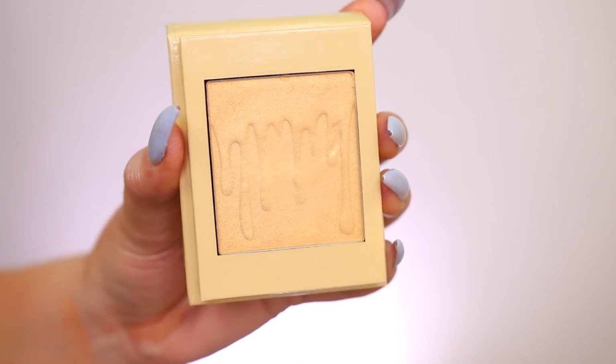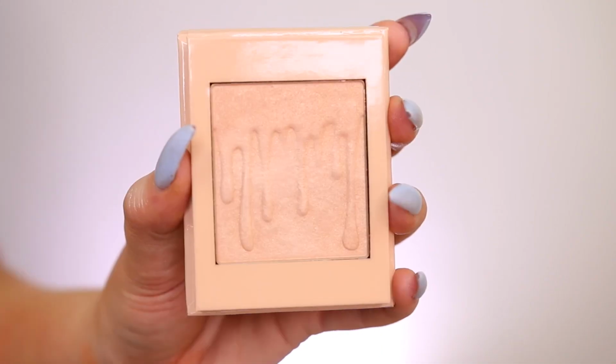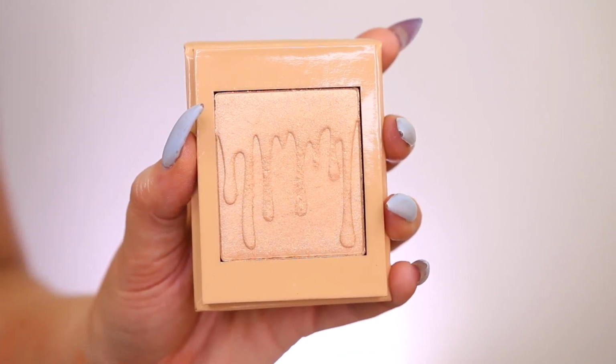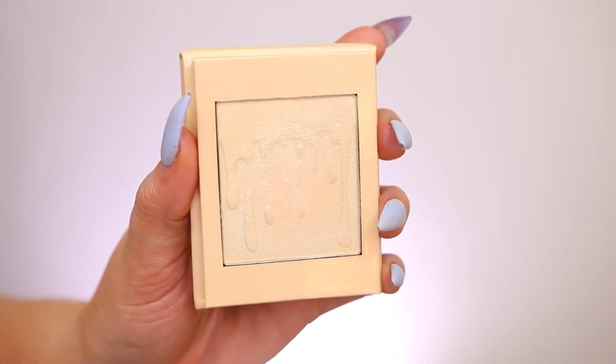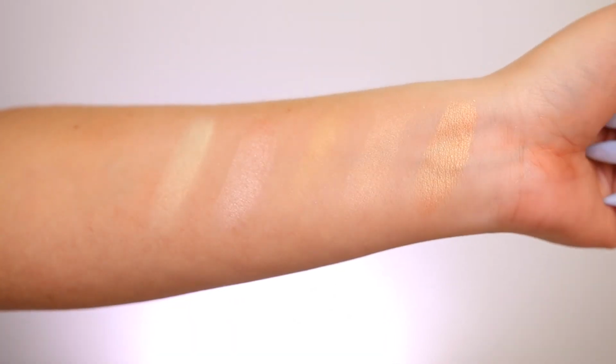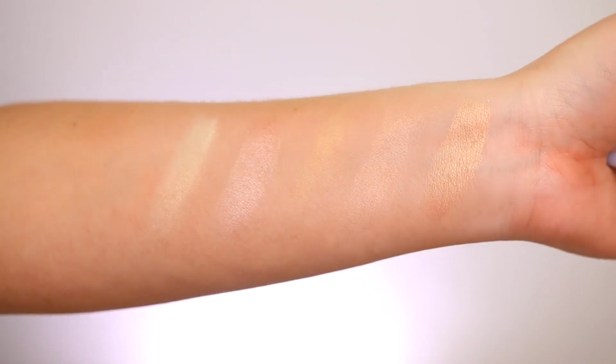Kylie Cosmetics recently released some new highlighters. They're called the Kylighters, and I purchased 5, and I'm going to tell you my thoughts. First of all, I think these are not that great. I bought 5. Of the 5, 3 are okay. There's 2 that are not good, that are lacking pigment.